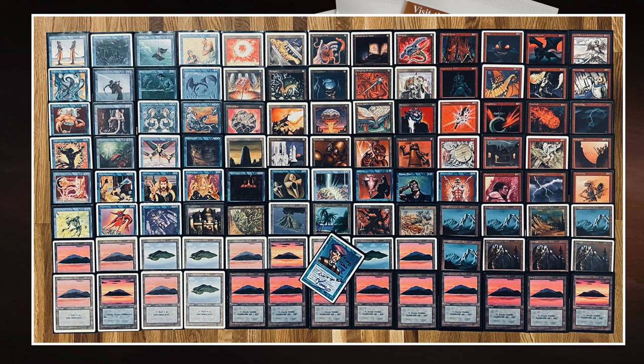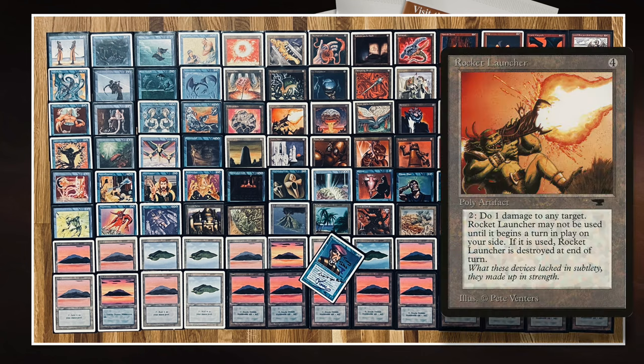A card that catches my eye here as well, by the way, is the Rocket Launcher. So Rocket Launcher, a card for 4, originally from Antiquities. When it comes into play, you cannot use it yet. So it kind of has summoning sickness, but after that, you can use it whenever you want, and you can pay 2. And then you can deal 1 damage to any target.